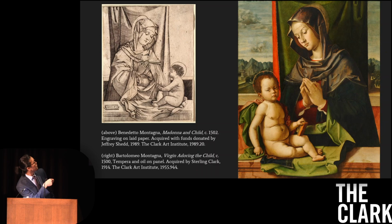We are quite fortunate to have Bartolomeo's original painting here in the Clark collection, the so-called Williamstown Madonna. And the unique juxtaposition of the two works in this exhibition gives us the opportunity to consider them both as integral products of the Montagna family workshop in the early 1500s, when printmaking began to take on ever more prominent roles in the Italian art world.